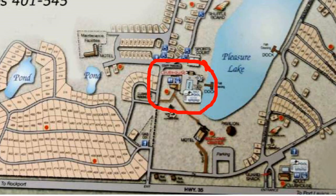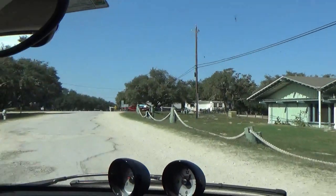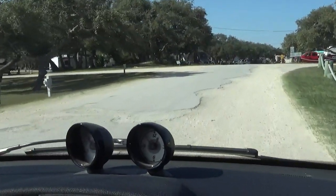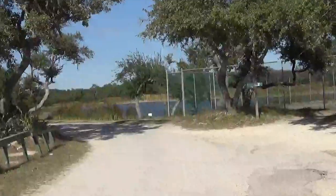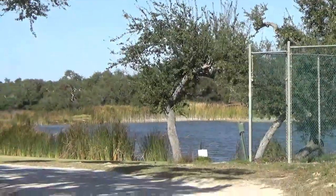They have Texas Hold'em and other things that go on around here at the clubhouse. This road here is terrible. It's got all kinds of potholes. And it's half concrete, half gravel. Better off driving on the gravel. There's one of their lakes right there. It even has little white caps on it today. It's windy.